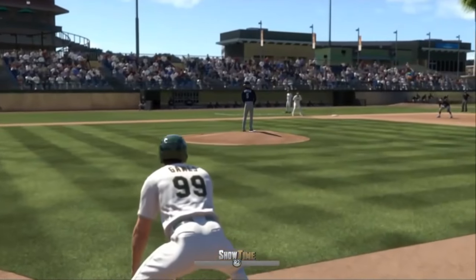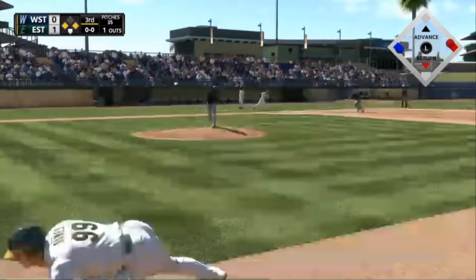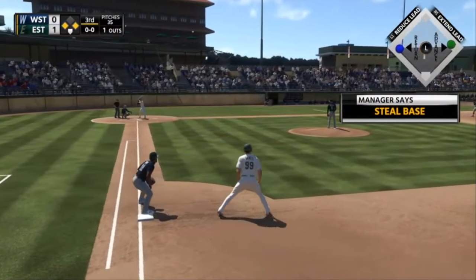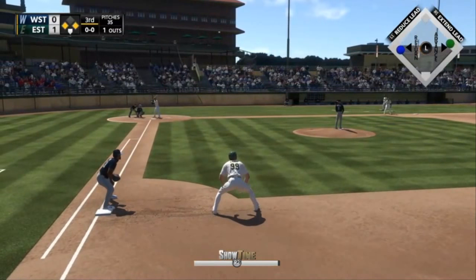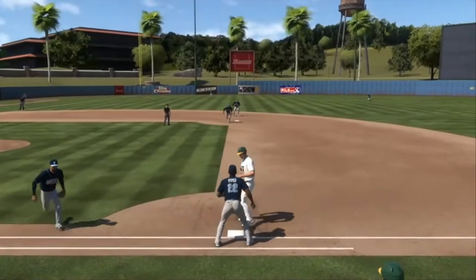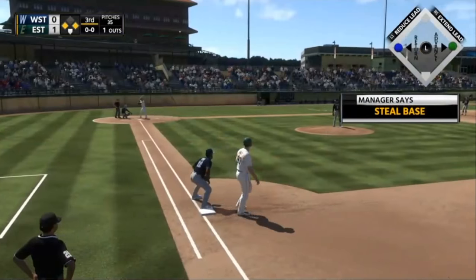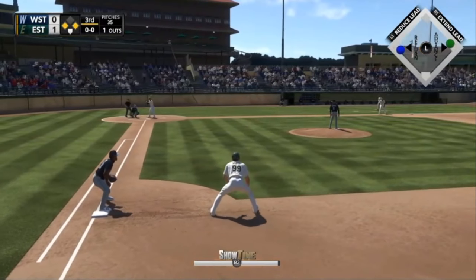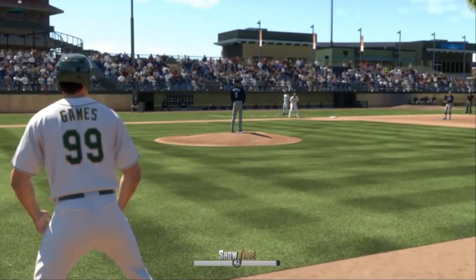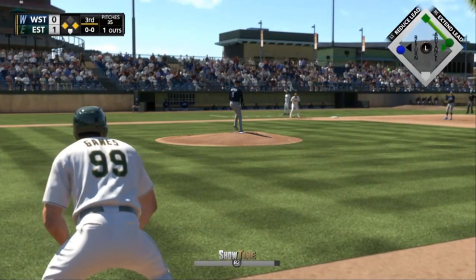Let it fly now. Takes wisely, another look to first. A dive, but he's back. And again a throw. And now they've got him picked off. Hey, be patient. Pick one out and drive it, kid. I need you right here, one time.